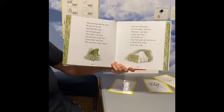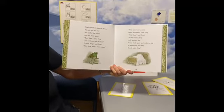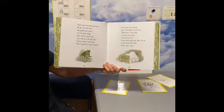"Well then," said Toad, "a little more sleep will not hurt me. Come back again and wake me up at about half past May."